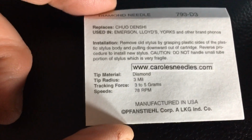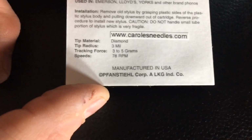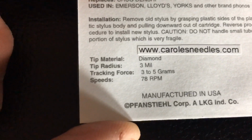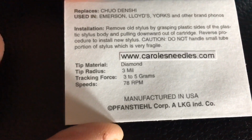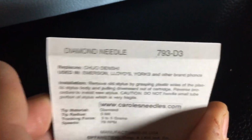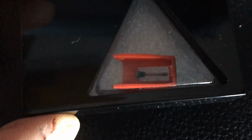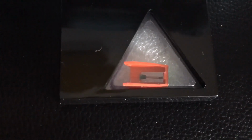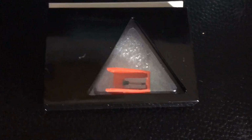We've got a 0.3 mil diamond stylus with a tracking force recommendation of 3 to 5 grams at 78 RPM, made by Fan Steel. The model is 793-D3. You see we have a metal cantilever, a little touch of green there, so we know that it's for 78s. Let's pull out our stock stylus and we'll install this into the gold Crosley craziness.